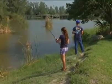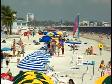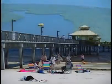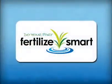Those of us who live here spend much of our leisure time in the water or on its edges. And our local economy is based largely on the attractiveness of our beaches, bays, and preserves. That's why people from all walks of life are doing their part to support Lee County's Fertilize Smart program, an effort aimed at keeping our waters clean and beautiful.